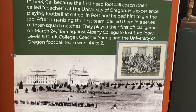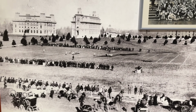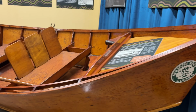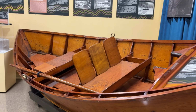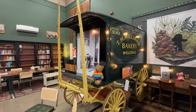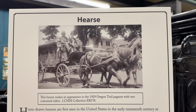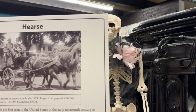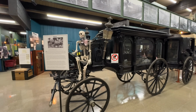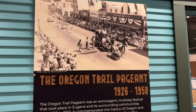They certainly cover the University of Oregon because that's where the University of Oregon is, in Eugene and Lane County. I love that picture of the old football field in the game. Rivers and water transportation is very important, and so there's a drift boat. They talk about the history, and they just have some cool old automobiles and different forms of transportation in this area. This hearse, it's pretty funny. They got the skeleton there, but then the hearse is actually really cool when you check it out. So it's a really interesting part of history.